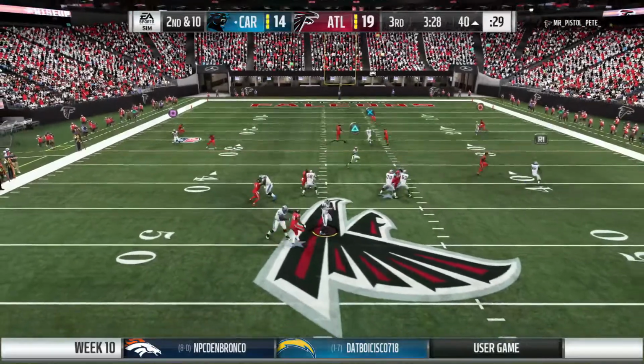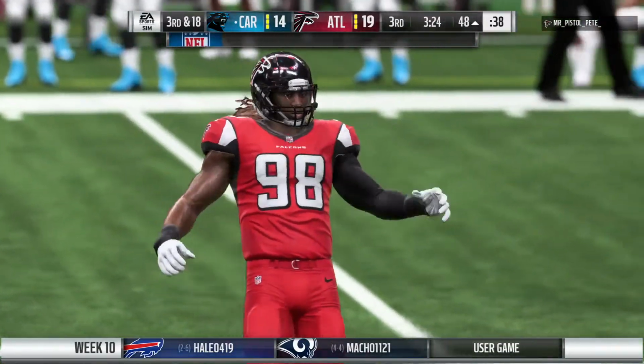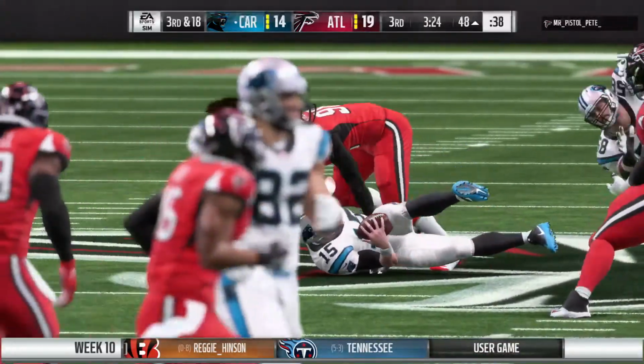Back to throw now on 2nd and 10. Pressure brought in, and the Falcons get there for the sack. Takk McKinley in there for the sack, and he's closing in on that all-time record. That's number 19 on the year.